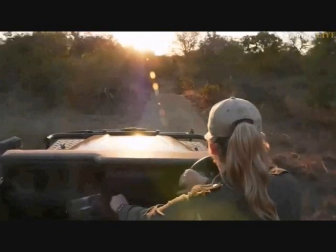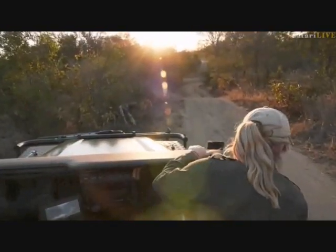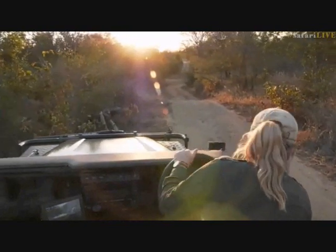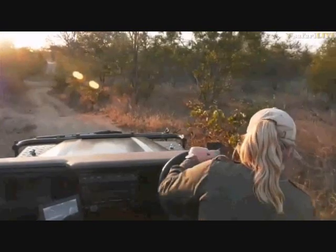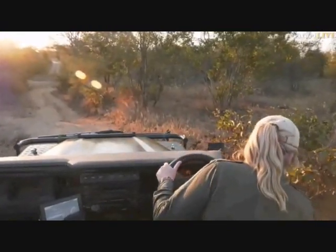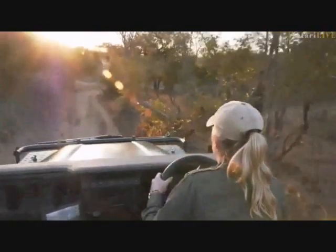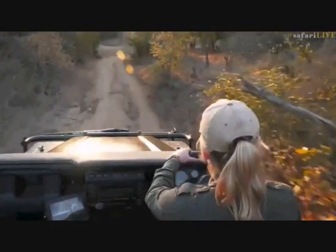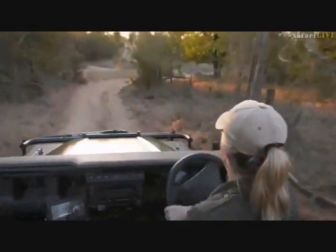Let me just pull off and have a scan on the road. This is where the giraffe came from. They came from this side. No, I can see hyena tracks. I could have also driven over them because I wasn't concentrating, I must be honest. I just had elephants on the brain the entire time.